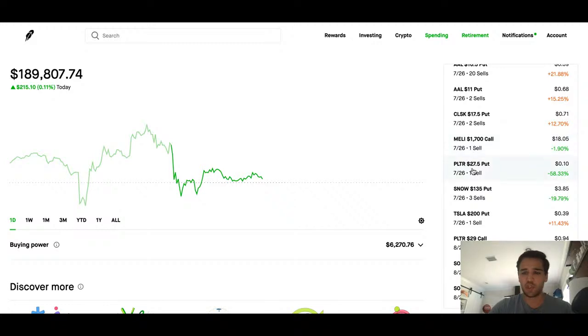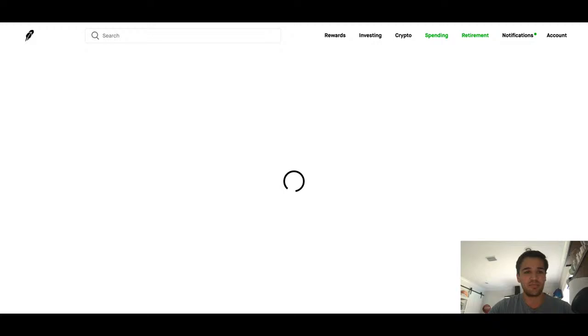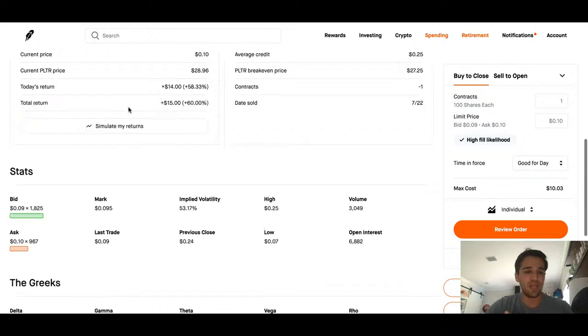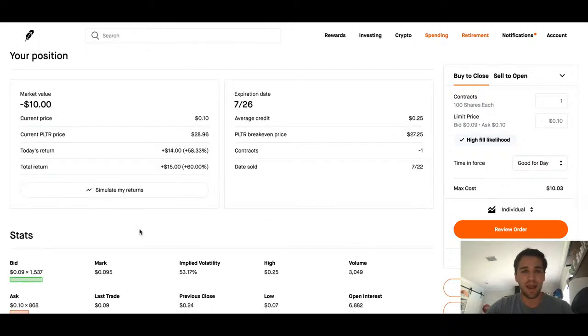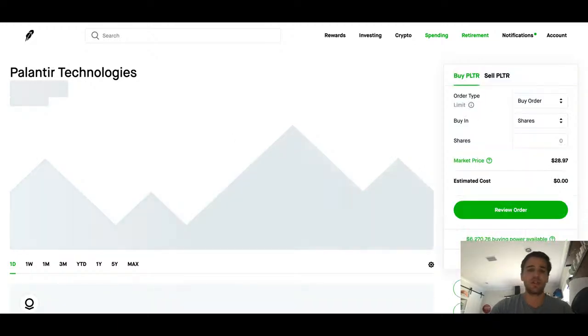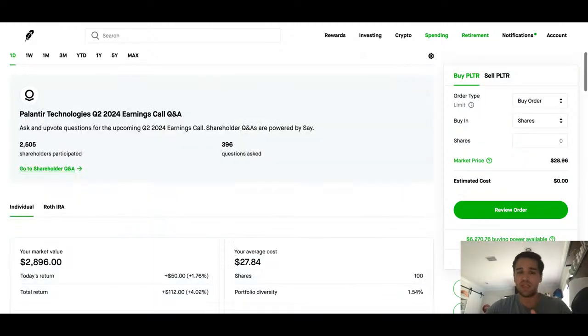Palantir was just a strict wheel strategy. That's pretty much how this has gone. Just very bread and butter, do the option wheel on it. What I did was I opened a position by buying shares. Traditionally, you would start a position by selling puts, right? And then getting assigned and then turning around and selling the calls. I dove in. I like the stock.